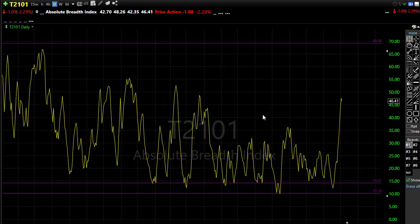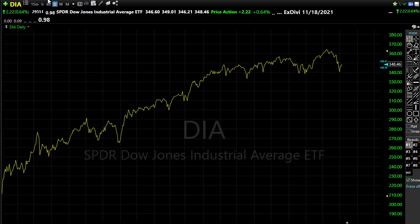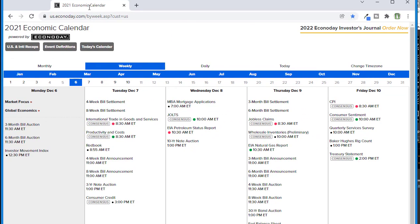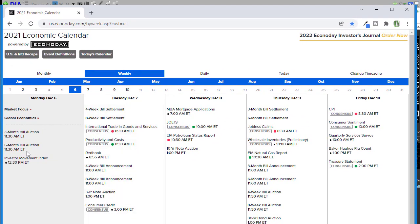Let's take a look at our economic calendar for today. And our economic calendar pretty much has nothing going on here today. We got a 3-month bill, 6-month bill auction, and an investor momentum index that nobody pays attention to. So not much going on in that calendar to move us around today. But as we move forward in the week, keep an eye on international trade, petroleum status, jobless claims, and CPI coming into the end of the week. We've got that job openings report. A little bit of a light week on that economic calendar.